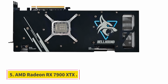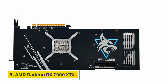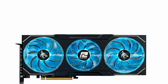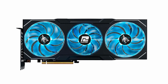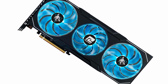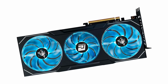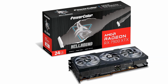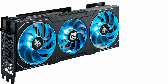Number 5. AMD Radeon RX 7900 XTX. If you've got a 4K monitor and want to put all those pixels to work, AMD's flagship Radeon RX 7900 XTX is the graphics card for you. This $999 beast can keep a 4K/60 monitor maxed out without breaking a sweat, and often flirts with maxing out 4K monitors with higher refresh rates. Yes, that's with all the graphics options enabled except ray tracing.